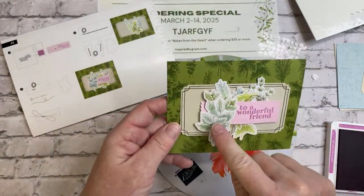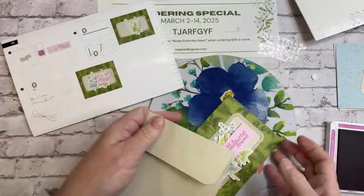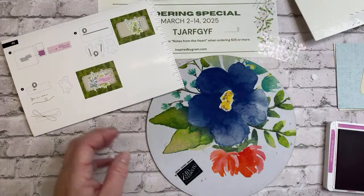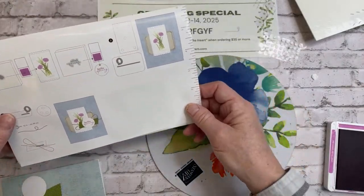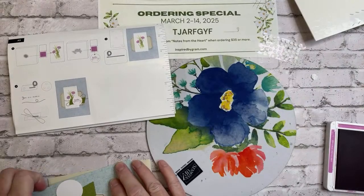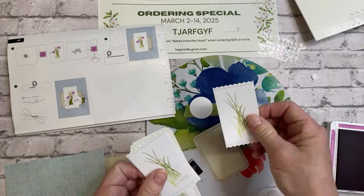And I would definitely hit that with Wink of Stella. And here's the envelope that it goes with. And then we have one more left. And it's got the blue. So we have, oh, I need another piece actually. I need the one that says chives on it.